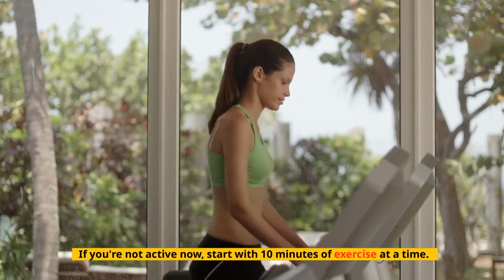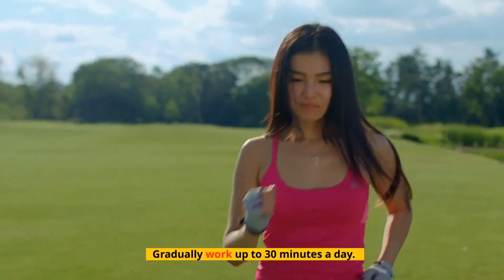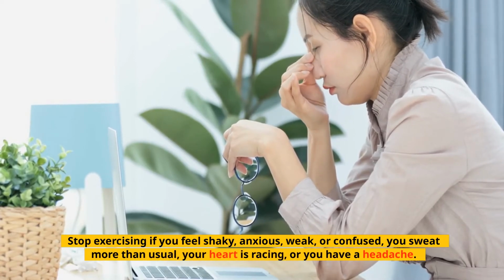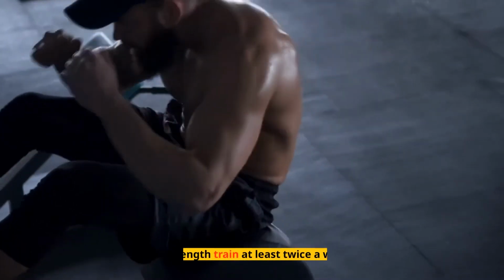5. Ease into it. If you're not active now, start with 10 minutes of exercise at a time. Gradually work up to 30 minutes a day. Stop exercising if you feel shaky, anxious, weak, or confused, you sweat more than usual, your heart is racing, or you have a headache.